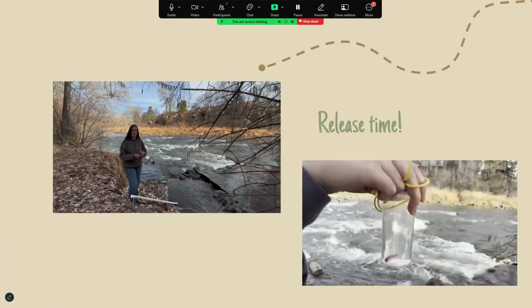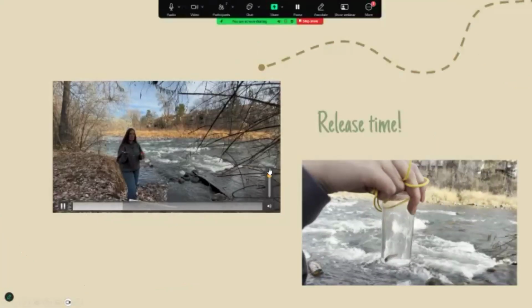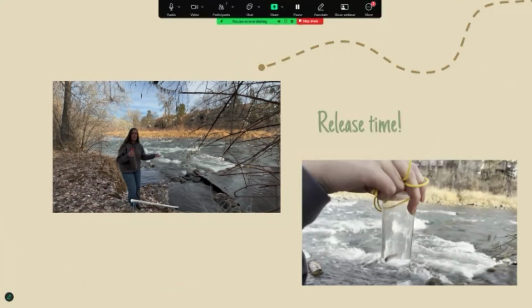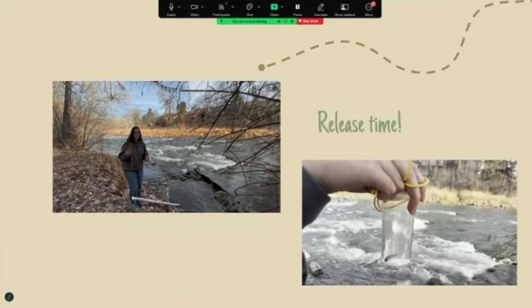All right. Hi, everyone. My name is Laura. We are here at Oxbow Nature Study Area. We are more towards the back of the park. We actually found a perfect spot here to release our trout today. We did raise these trout back at our Endow office.